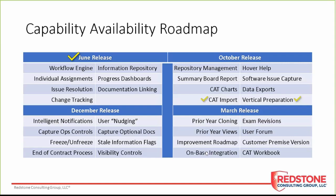Then when we get into March, we'll implement basically the ability to archive the prior year, clone it to create the next year for exam preparation, do comparison views between the different years, and then significantly here, we'll be creating a customer premise version and tackling integration to the ON-based document management platform.